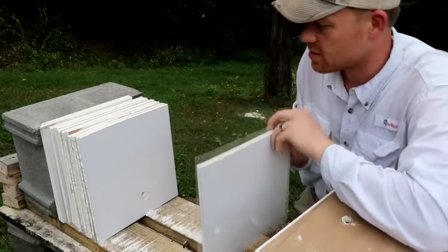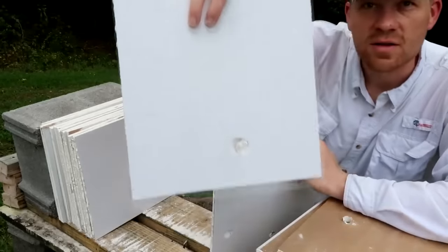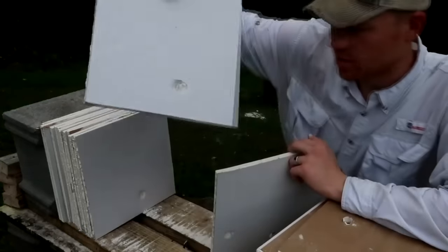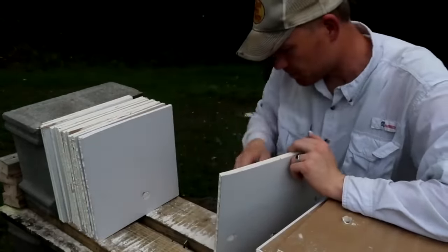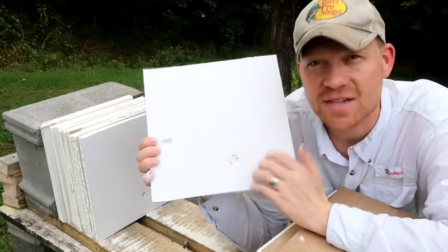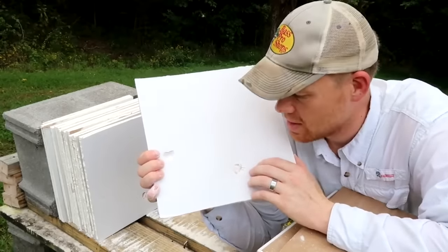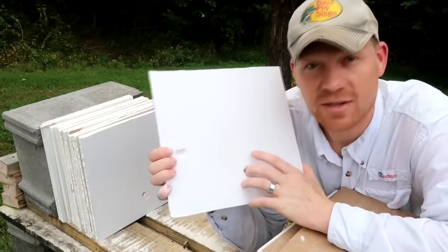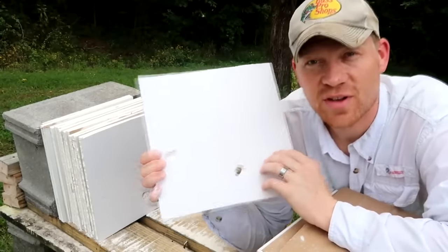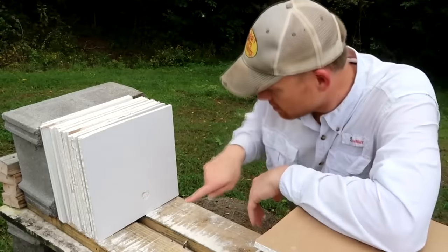So number 18, let's look at number 19. Number 19 still has the 44 Magnum hole through it. So the answer for 357 Magnum is it takes 18 sheets of drywall to stop a bullet. That is a lot more than I expected. So 18 for 357. Let's keep going on the 44 Magnum, see if we can find the number.